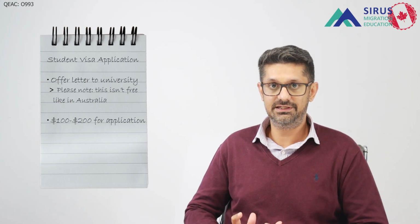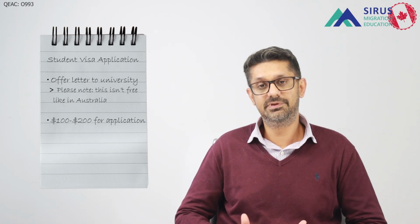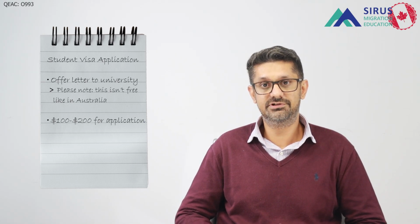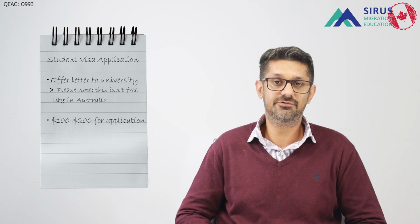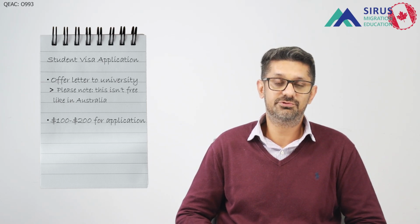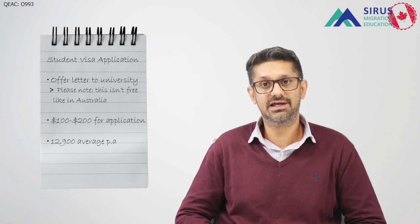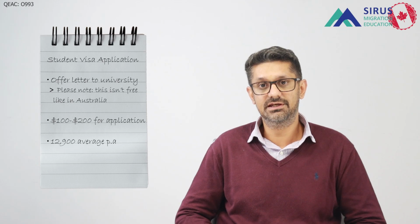The cost of living in Canada is considered a lot lower as compared to what we have here in Australia. Australia considers the cost of living for one single student to be on average 21,000, as compared to Canada, which is requesting only 12,900 on average, depending on the state where you are going to be studying in Canada.